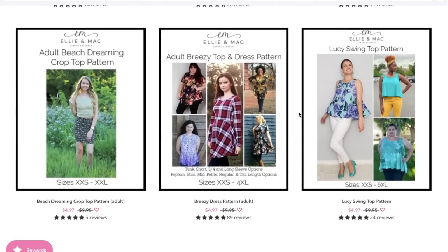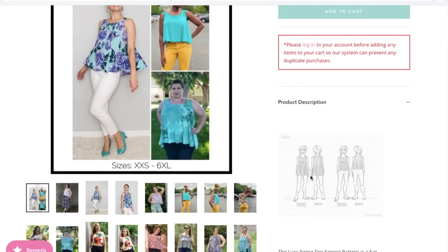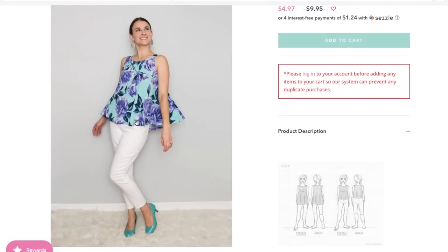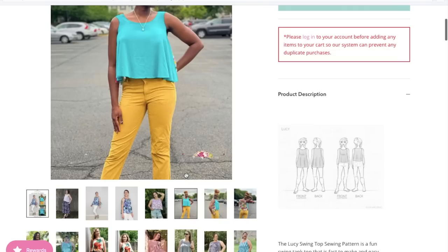And then you have a Beach Dreaming crop top pattern. So this is a cropped t-shirt. Breezy top and dress. Again, skater style, fitted through the bodice. And then kind of like a quarter circle skirt or something like that. Now this is a swing top. So this is a beautiful little silhouette, but has no waist seams or anything like that. So you can see it's all one thing. Swing tops are so comfortable to wear, especially in a little bit of a cropped length. It can add just a chicness to everything.